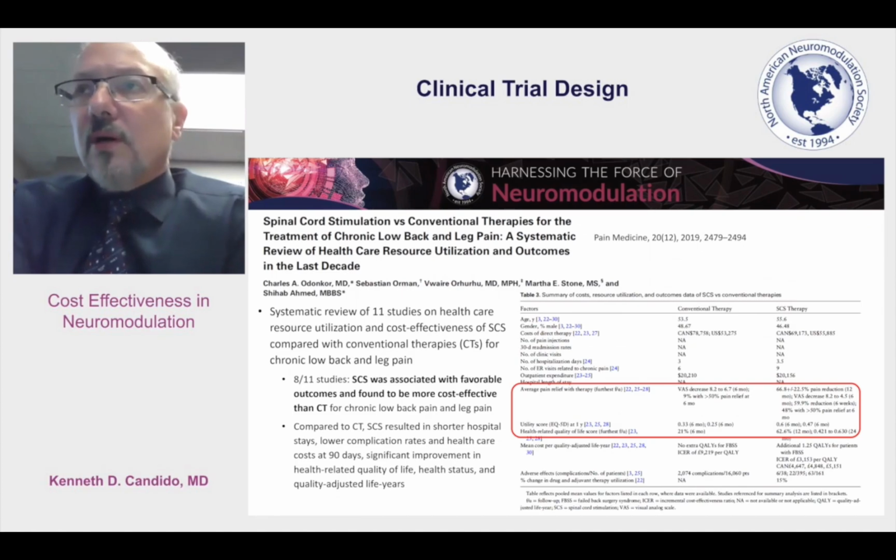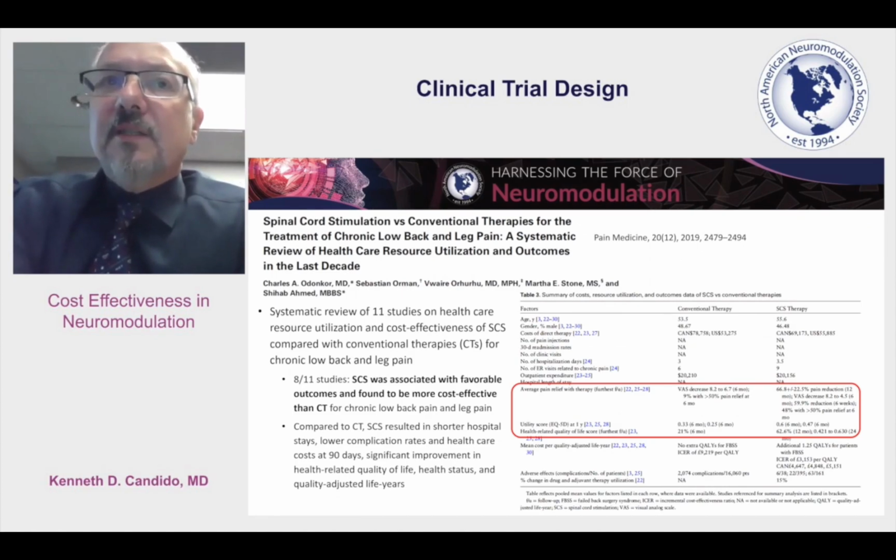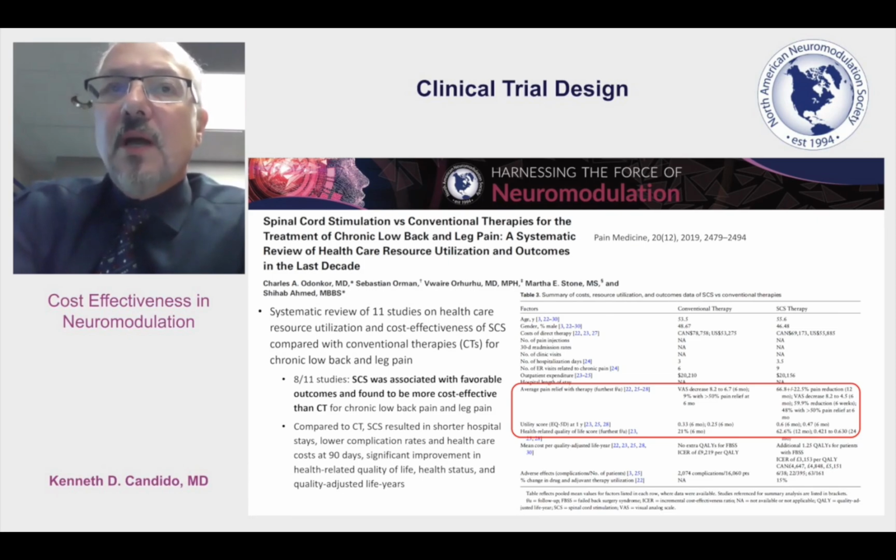Dr. Charles Okendorf from Yale University School of Medicine conducted a review of spinal cord stimulation versus conventional therapies for the treatment of chronic low back pain and leg pain. This was a systematic review of healthcare resource utilization and outcomes over the past decade. This was just published this year in the Journal of Pain Medicine.